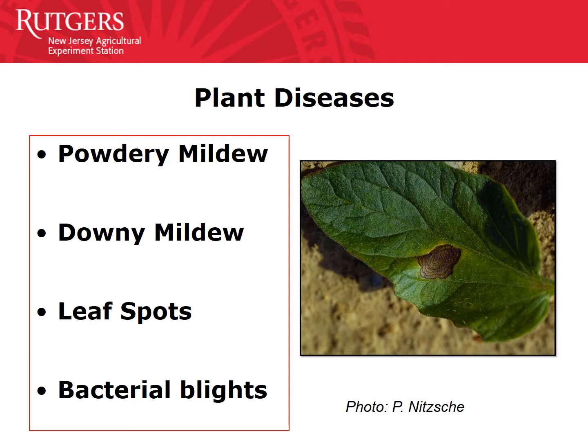Powdery mildew is found on the upper surface of the leaf, but it will also spread to other plant parts, underneath the leaves and on the stem. Downy mildew is generally found on the lower downside of the leaf, with symptoms later seen by discoloration at the top of the leaf.